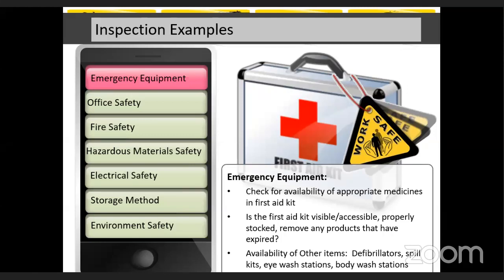Every workplace, every organization must have this first aid kit. So what do we check for? We check the first aid kit to make sure the kits are complete, to make sure the drugs or whatever is the content have not expired. Is the first aid kit visible or accessible? These are the things we need to address. Are they properly stocked? Any product that has expired must be removed and replaced.